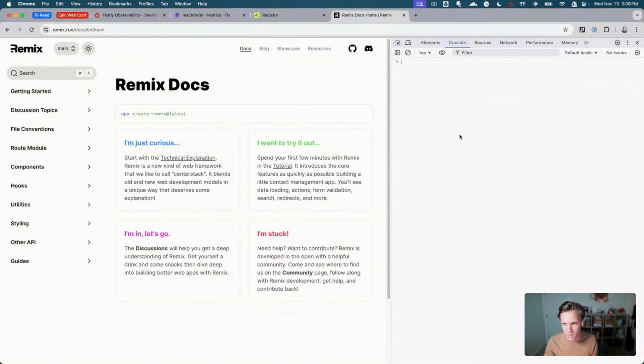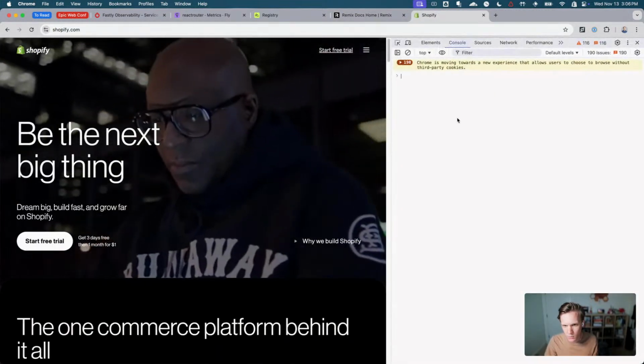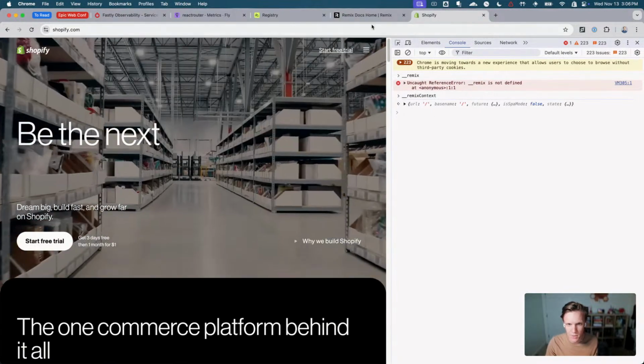This is on Remix. Easiest way to see is if you do view source and search for Remix manifest or something, you can see, all right, this is a Remix site. So that's how you know if something's a Remix site. If you go to shopify.com and wonder what they're using, you can just search for Remix context or whatever and see that they're using it.